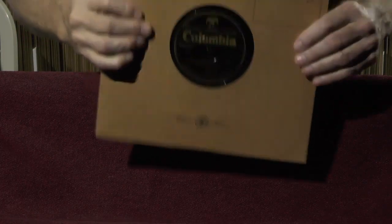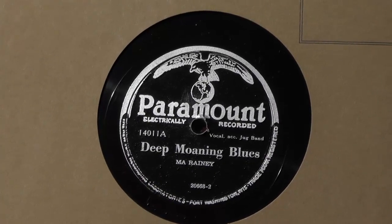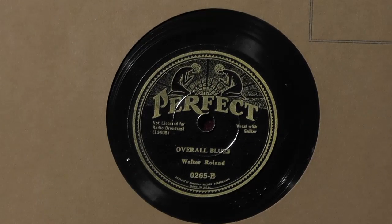Very nice. All right, here we have a Columbia, lot number 5757, Washington Phillips, Denomination Blues, $200 minimum bid. This is a Ma Rainey Paramount recording, 14,000 series. This is the John Steiner Paramount reissues, or not all reissues, some original pressings. 5767, $50 minimum bid on that. Those, in spite of the fact that they are not original Paramount recordings, do seem to sell very well. People are very much interested in picking those up.